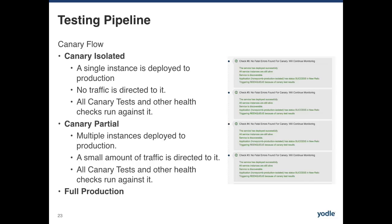And it's going to run those checks a few times. I'm not sure exactly what we have it set to right now, but this is the output we see in some of our tooling. It checks and there were no errors found. It was deployed, we could find the service, and then it checks again and again until we feel like we've checked it enough. And then we move to the Canary partial phase.